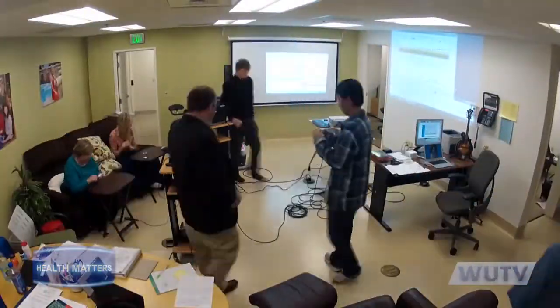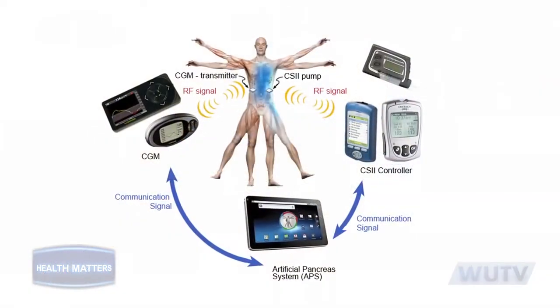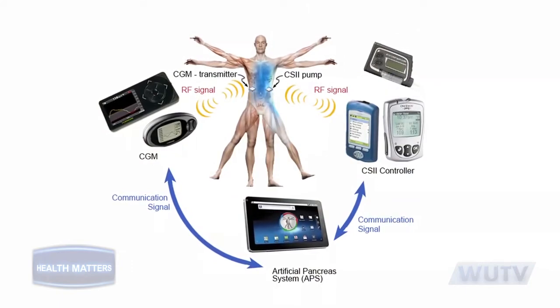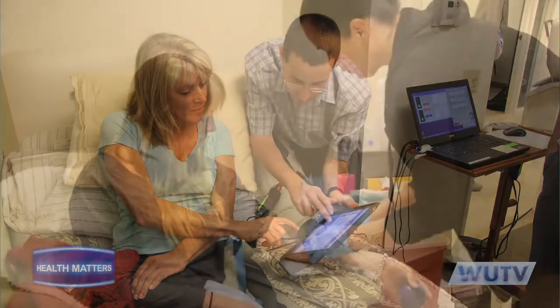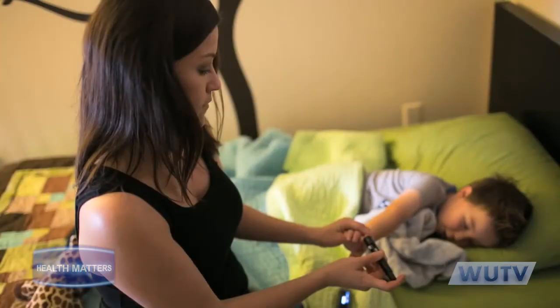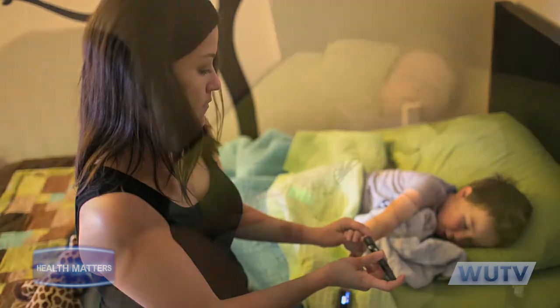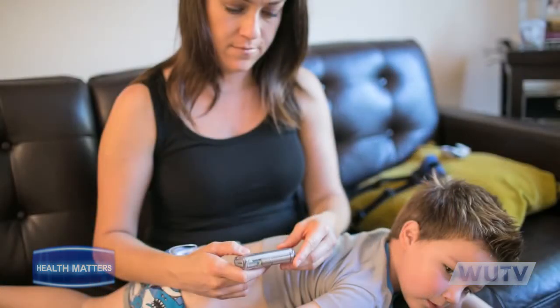Late last year, the Juvenile Diabetes Research Foundation, along with the Sansum Diabetes Research Institute and the College of Engineering at the University of California, Santa Barbara, announced the first successful clinical research trial using an artificial pancreas and inhaled insulin together. The trial found the disease can be managed through a process that delivers precise amounts of insulin around the clock based on real-time glucose measurements without the need for patient intervention.